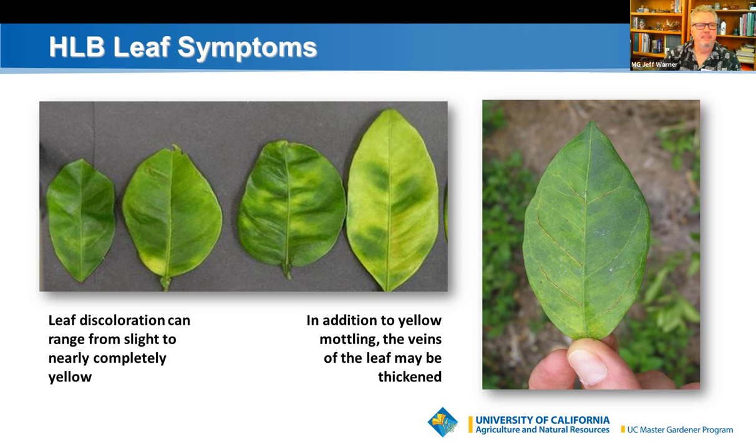The one thing that's different from other types of nutritional deficiencies is that the left side of the leaf and the right side will be different looking. It's not symmetrical. And if you flip the leaf over, you can look at the veins in the back. They'll often be thick and corky looking. Still very hard to distinguish. It can look like other things.